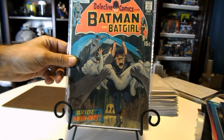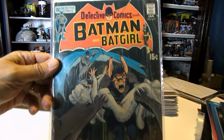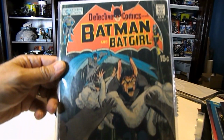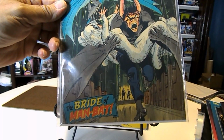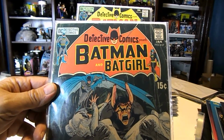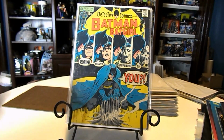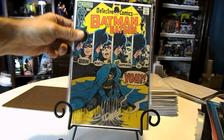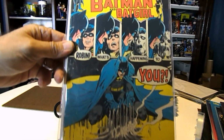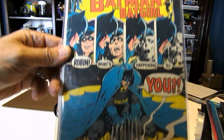This is Detective Comics number 407. And it's not a perfect copy, but hey, I didn't have it and I've been wanting this for a long time. Neil Adams cover, of course. And Detective Comics number 408. Another Neil Adams cover that I've been wanting for quite some time.